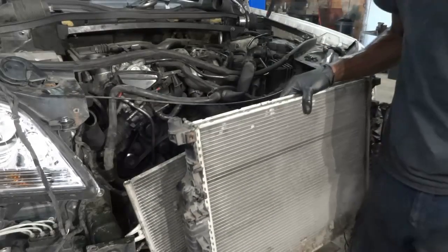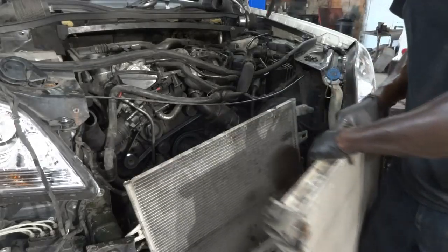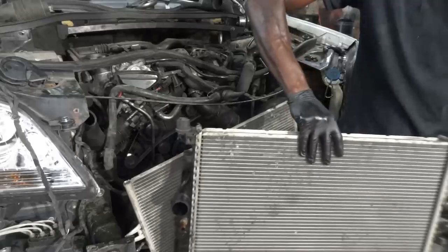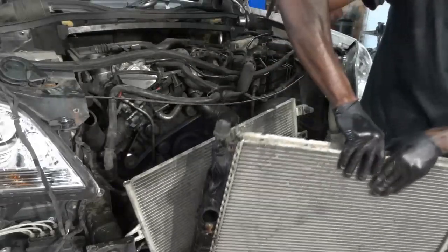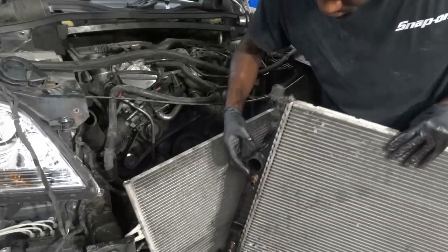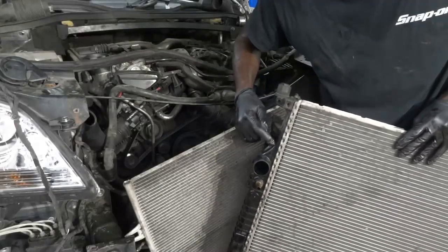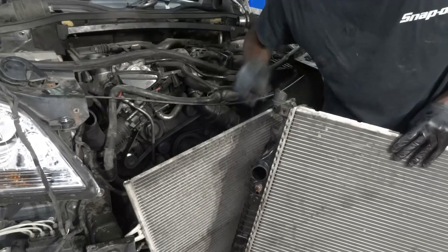Alright, so here's the old radiator. I'm gonna get it out of the way. So here it is. So here is the old radiator. And the leak was somewhere over here. So the radiator was leaking somewhere over here. So there's a crack here. This is where the radiator was leaking from.